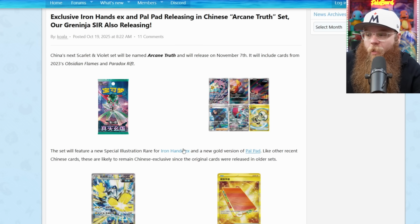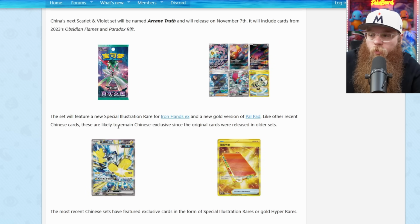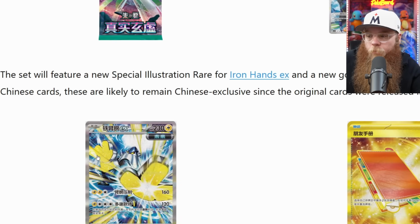Hop into PokeBeard here. We got another new Chinese exclusive. It says the set will feature a new special illustration rare for Iron Hands EX and a new gold version of Palpad. Like other recent Chinese cards, these are likely to remain Chinese exclusive since the original cards were released in older sets.